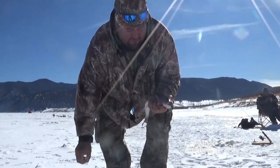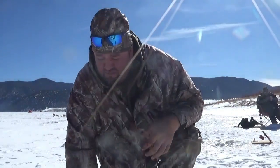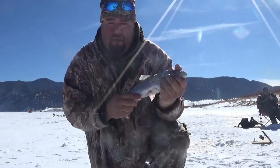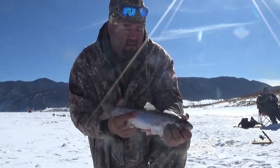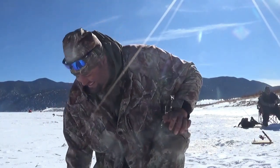Oh man, I had a great bite and just lost a real big rainbow. He was huge, the one I'm looking for. He came off, and that's part of fishing. Put my bait back in and caught this nice guy. A couple more to my limit today, and we're gonna get head on home.